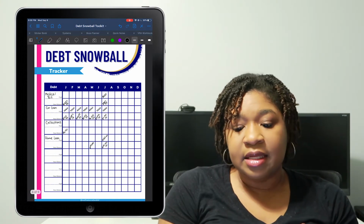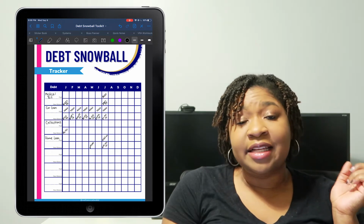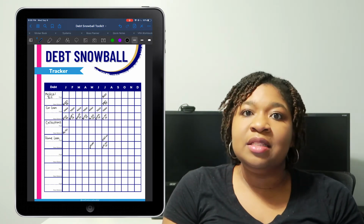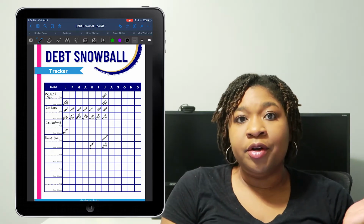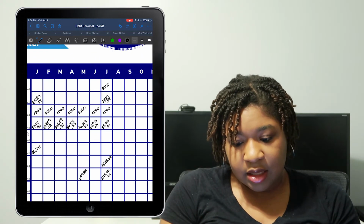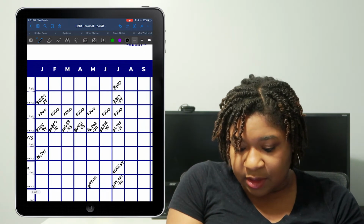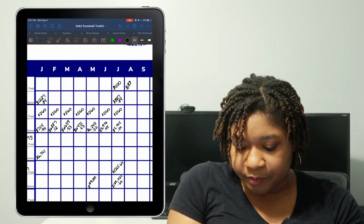So this next sheet is the debt snowball tracker, and this is where we're going to talk about everything that got paid this month. So first up is the medical bill. And since we did have a little bit of extra money this month, being that we had the 3 paychecks in July, I was able to pay the medical bill off completely. So let's go to the August column. And in the paid section, I'm going to put the $827.84.